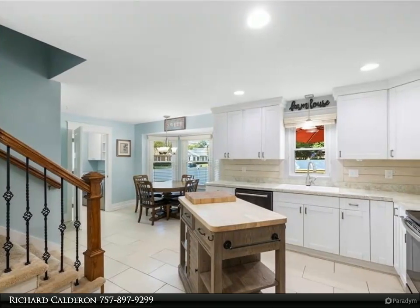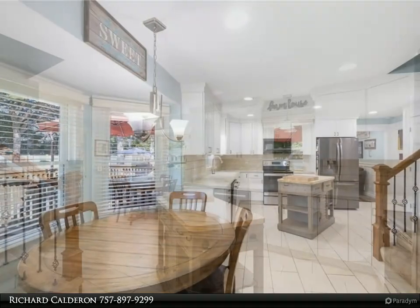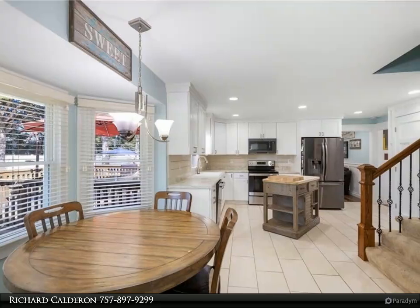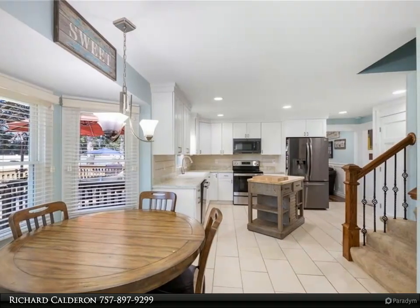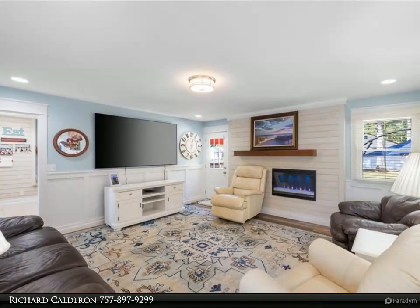Outside, the backyard is great for entertaining, featuring a large deck, a concrete patio, and a vinyl privacy fence. The well-manicured landscaping adds to the home's allure, making it the ideal blend of comfort, style, and convenience.